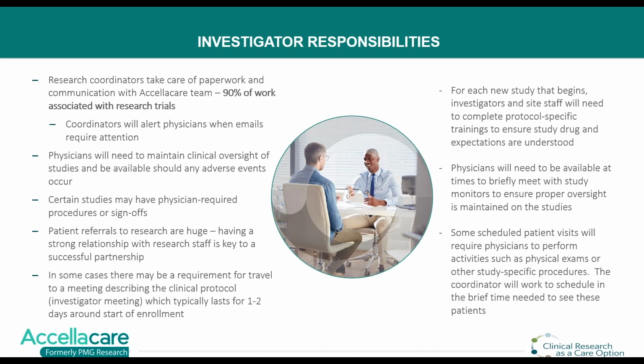Our coordinators, we have 4 coordinators on site along with myself. We do 90% of the work. We do all the paperwork for you. We alert you when there's emails that you need to pay attention to, and we make sure you get all the information that you need.